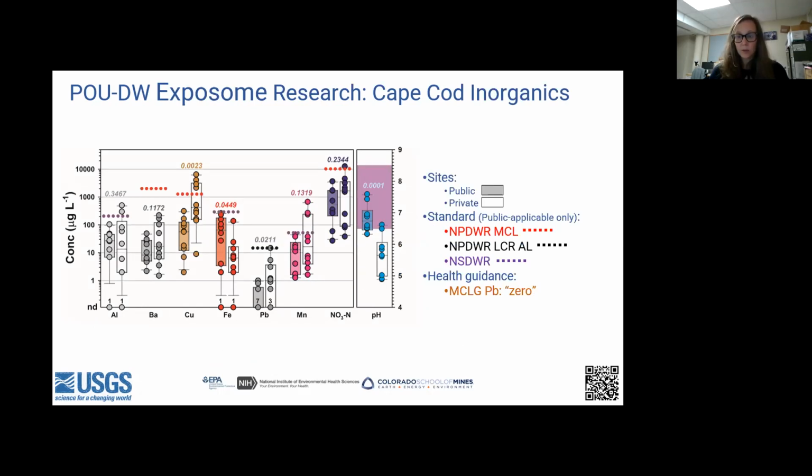Inorganics, again, are part of our tap water toolbox. We've got several different inorganics on the bottom. Again, concentrations are on the y-axis, and the dashed lines are at the top. The dashed red line indicates an MCL, a regulatory level. The dashed black line is an action level for lead. And the purple lines are non-enforceable guidelines. So for something like aluminum and iron, they have health benchmarks, but they're non-enforceable.